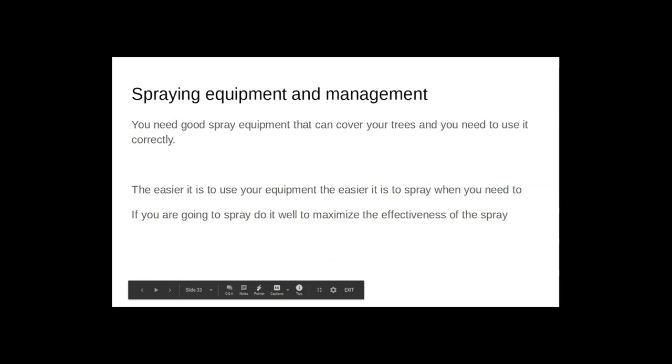It seems like a lot of small growers, or growers that are opposed to spray, they want to be organic growers, they want to minimize their sprays. But one of the things they do is they skimp on the sprayer they have. And if you really want to minimize the amount of spray you're using, you want a sprayer that can really accurately cover your trees, because then you can reduce the amount you're using.